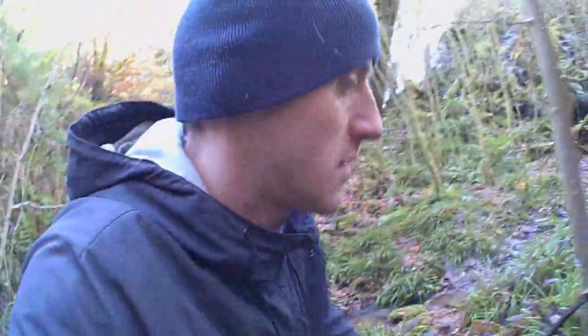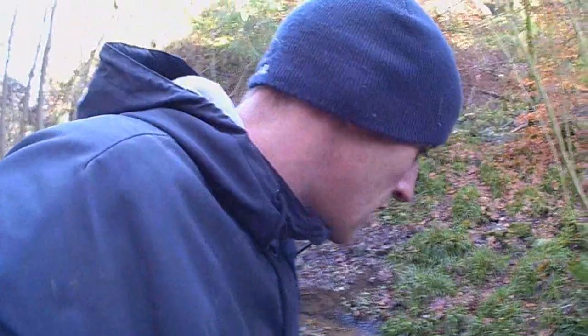So that looks incredible with the overflow there. I don't think I'll get over it yet. This is the sort of place that could be a deep hole and you would disappear, so it's dangerous.